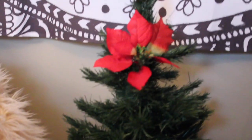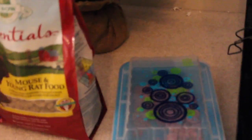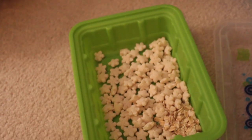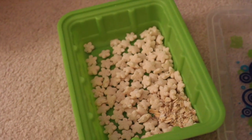And then I have a little Christmas tree since it is nearly December. Then I have one container full of their yogurt drops, and I'm going to be putting some unhealthy once in a while treats in there. And then in this one, which is open, I have the remainder of their Gerber puffs and a little bit of oatmeal. And I'm also going to be putting some more seed mix and healthier treats like that in there once this runs out.